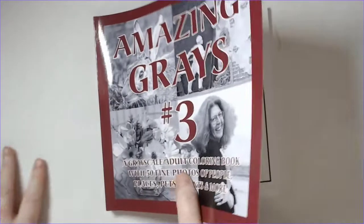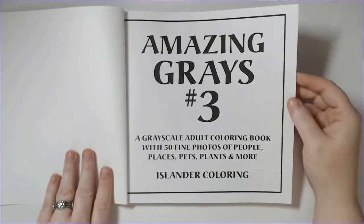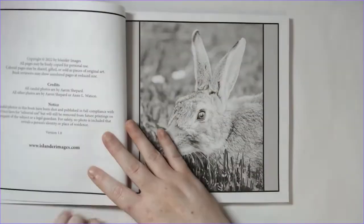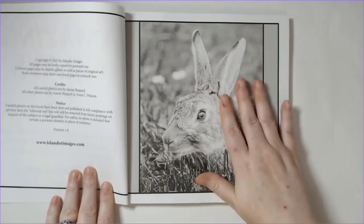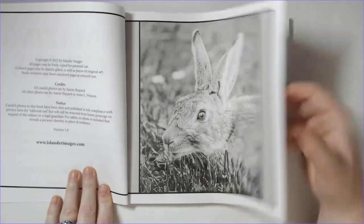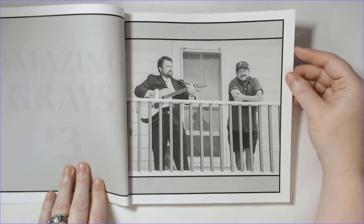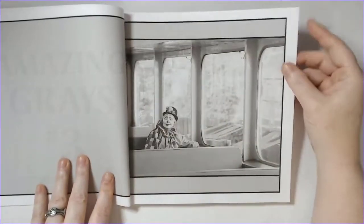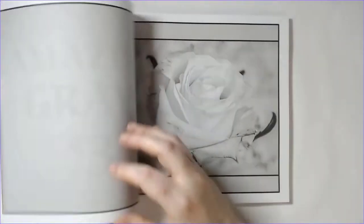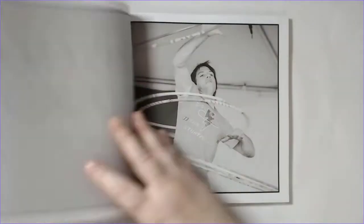If you really want to try some grayscale coloring, I think these are a great series of books for that. If you want to try your grayscale coloring in realistic settings, like photorealism, I think these would be great. Especially if you want to try people and really improve using your skin tones. I think these are great.